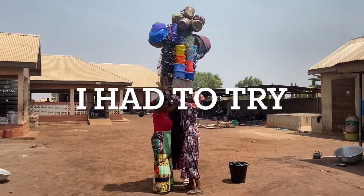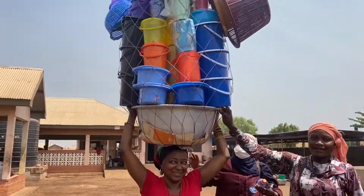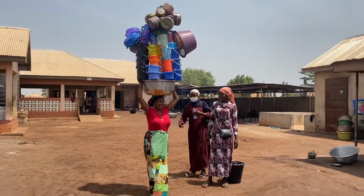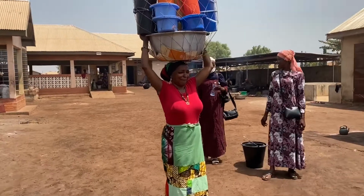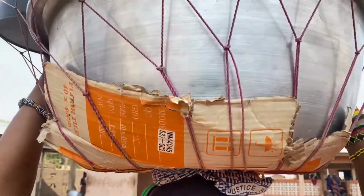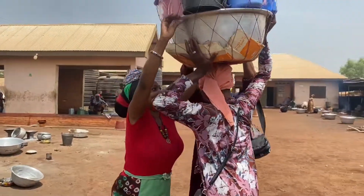So as you can see, Monica is trying to carry this stuff. It's amazing for the first time. See her carry this stuff. It is heavy. Oh God. So I hope you enjoy yourself. I don't know how my sisters do this, walking long distances and with the baby. Hats off to my sisters. Wow.